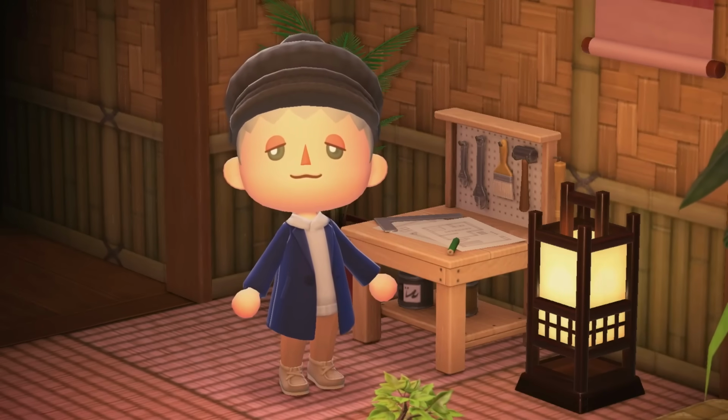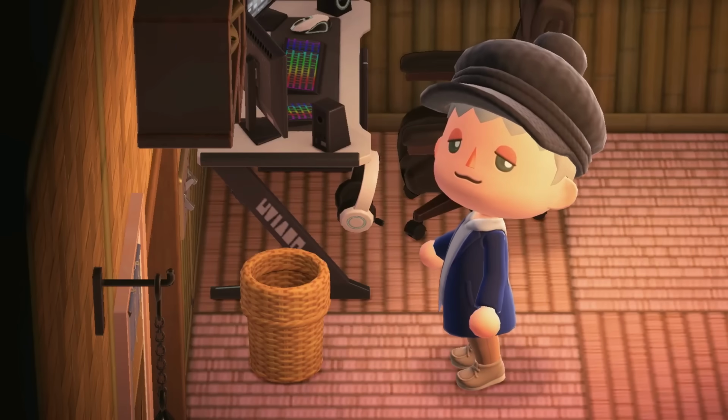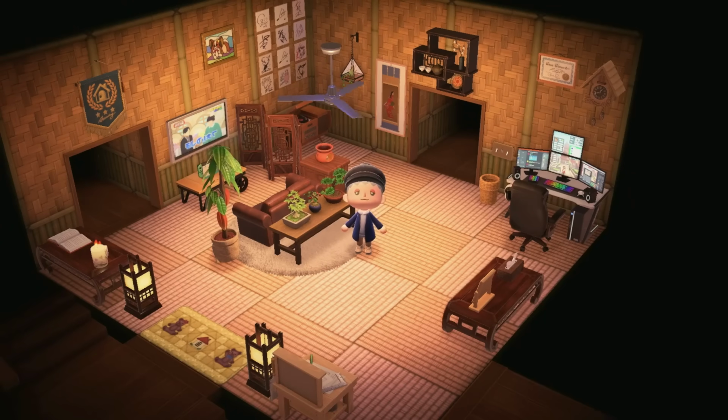Anyway, there's also some items in this room for convenience, such as the crafting table, the mirror, and the trash can. Always nice to have those easily accessible. Now this house is fully upgraded, so I have rooms to the west, the north, and the east that branch off from the living room.